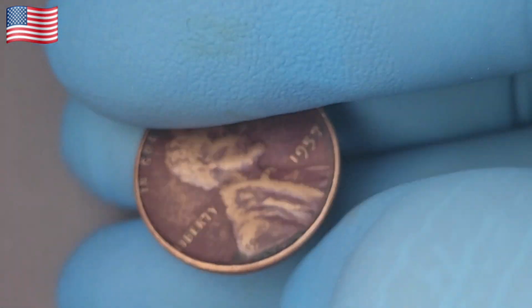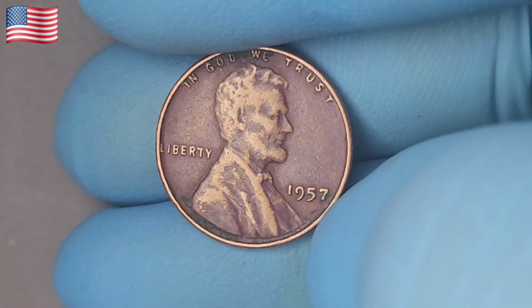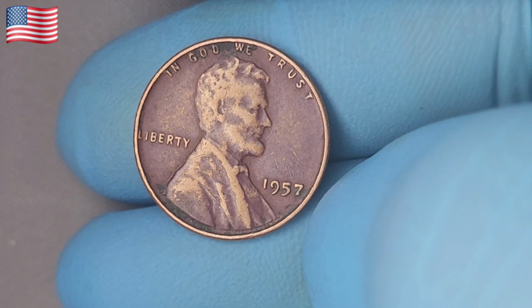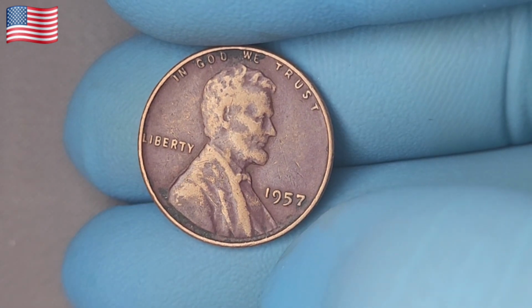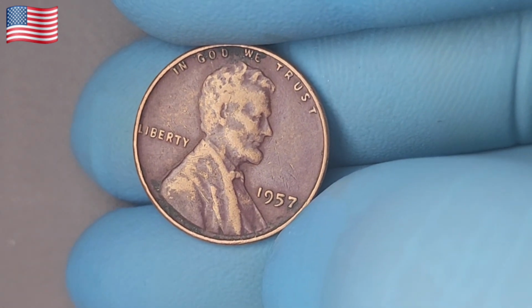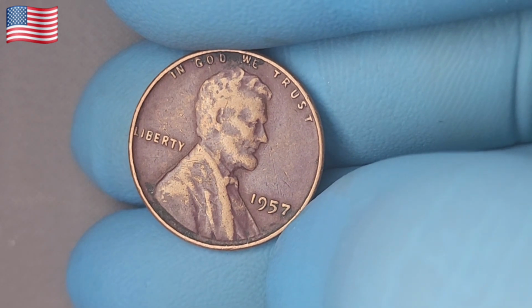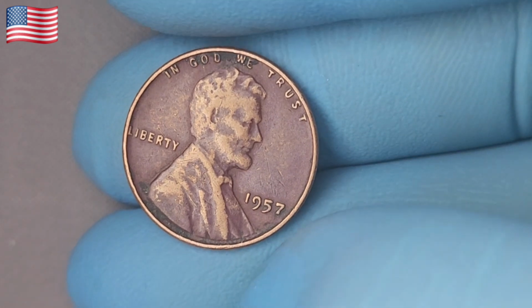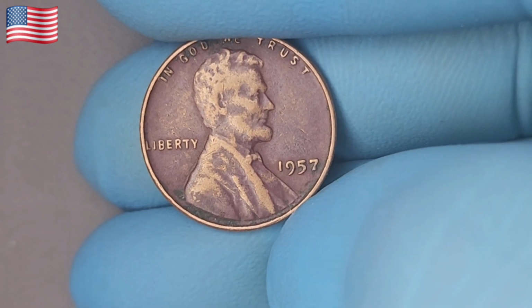This type of error occurs when the coin is struck by a die that has been impressed with a misaligned or doubled image. On a true doubled die penny, you might see doubling on the date, the letters in Liberty, or even on Lincoln's eye and jawline. These subtle but fascinating errors often go unnoticed by casual observers, but collectors know just how valuable they can be.